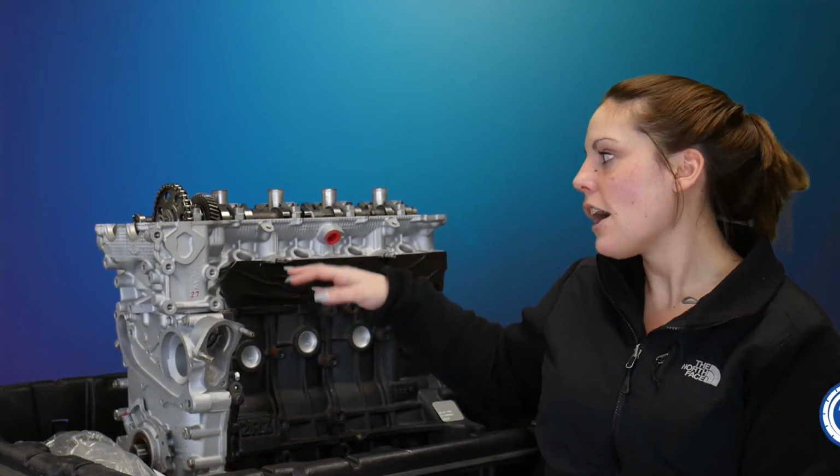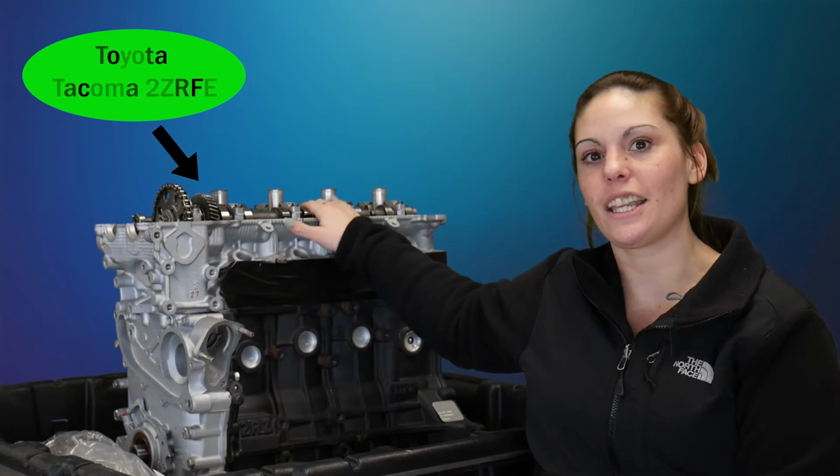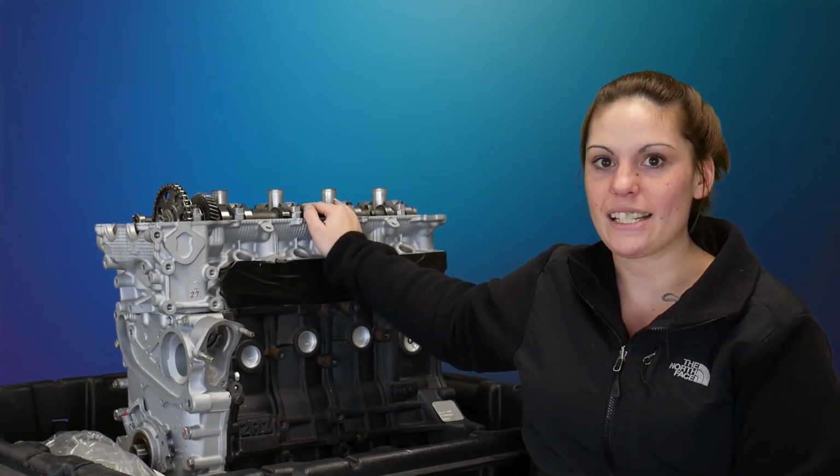In a previous video earlier this week, we did film this engine that's here with me today. So this is an interference-driven engine, and we decided that we wanted to go a little deeper into what an interference-driven engine is. So if you are a customer in the market for this type of engine, you can really know what's in your vehicle and really know what you're purchasing.